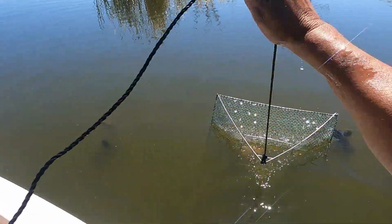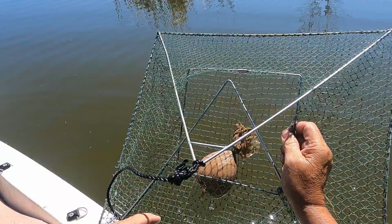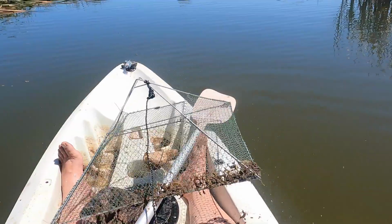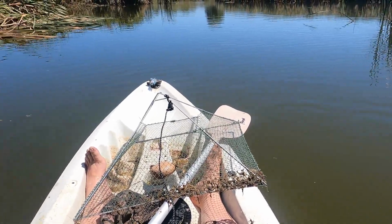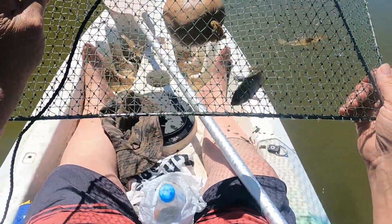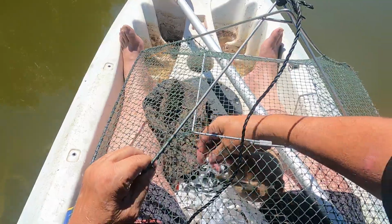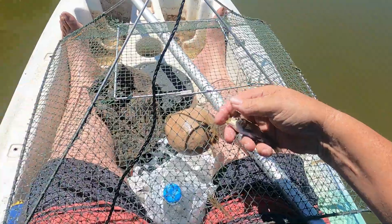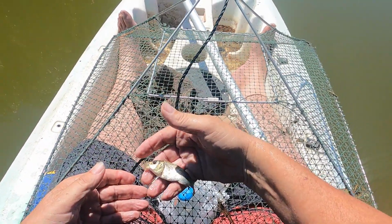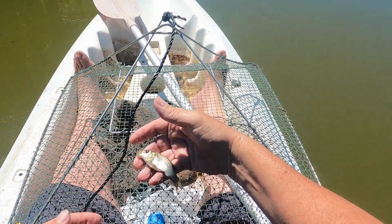Get up there, come on. Nothing. Not a thing. I don't know, guys. I thought there'd be a few in this little lagoon. Well, guys, the one out a bit deeper, no better. Couple of shrimps in there. And one of these annoying little baby carp. We'll get rid of that. So we're going to paddle back now.